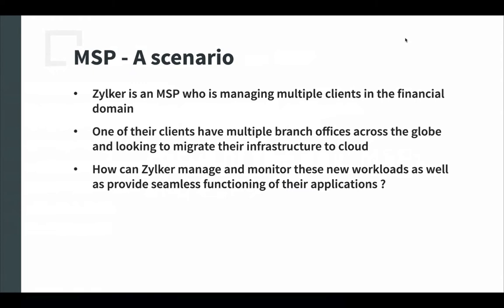So let us now look at a scenario to understand how the services of an MSP is crucial to an organization. Zylker is an MSP who provides IT services to multiple clients in the financial sector. Their clients have global business presence with multiple branch offices. They are looking to make a transition into the cloud. Now, how can Zylker manage and monitor these new workloads as well as provide seamless functioning of their applications?